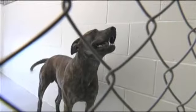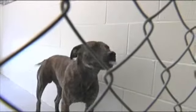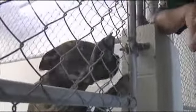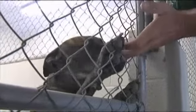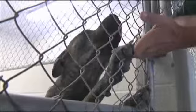Now we'll go check on our pet of the week. We have a return visitor to the shelter in Lumberton. This cur mix has a unique pattern to her fur and is an escape artist. She's been in and out of the facility and is looking for a good home. If you'd like to adopt, call 755-2650 and ask for animal control.